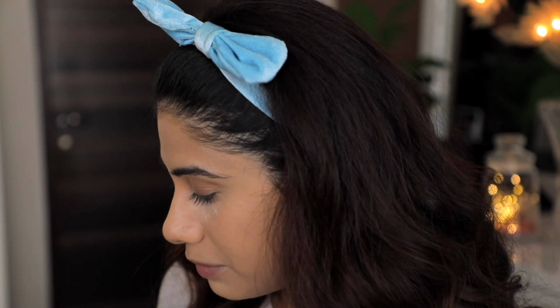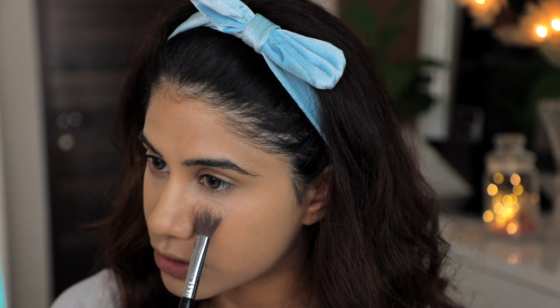Now I do a little bit of baking because that works for me. I think baking is the best way to avoid creasing and for it to last longer. That's just my personal opinion. Baking has worked for me for years now, and I do not want to step away from it. I don't think just setting my face works. My concealer budges. I've tried every method and baking works for me. It might not work for you.